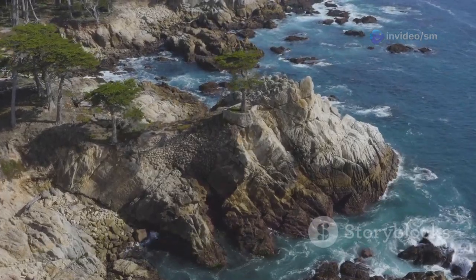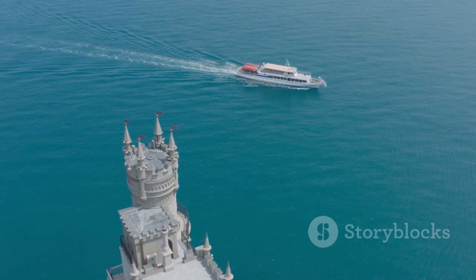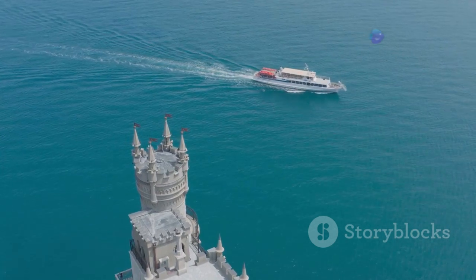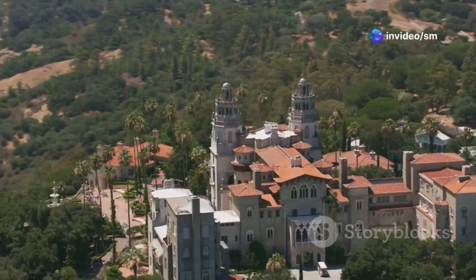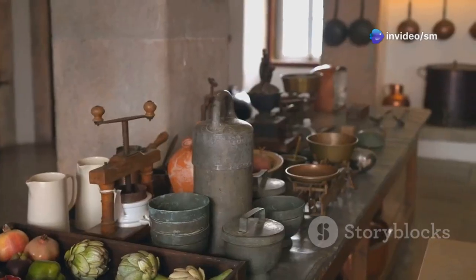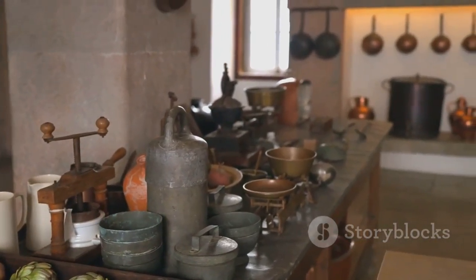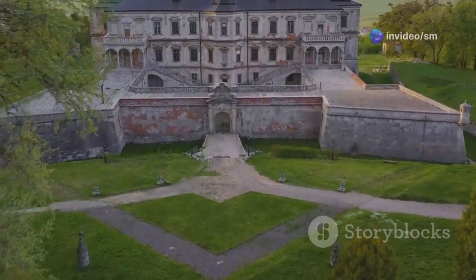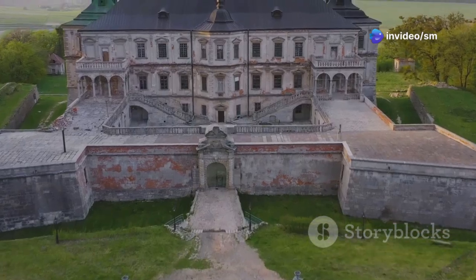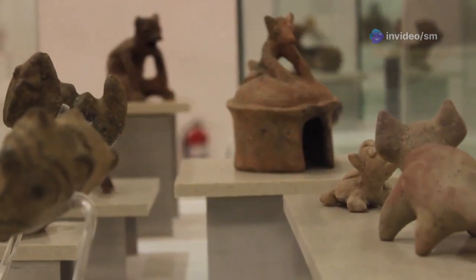On the rugged California coast, perched high above the Pacific Ocean, sits Hearst Castle, a majestic estate like no other. This sprawling complex, the brainchild of newspaper magnate William Randolph Hearst, is a testament to his eclectic taste and insatiable appetite for art and antiquities. Its 165 rooms and 127 acres of gardens are a treasure trove of art and history, showcasing Hearst's vast collection of artifacts from around the globe.